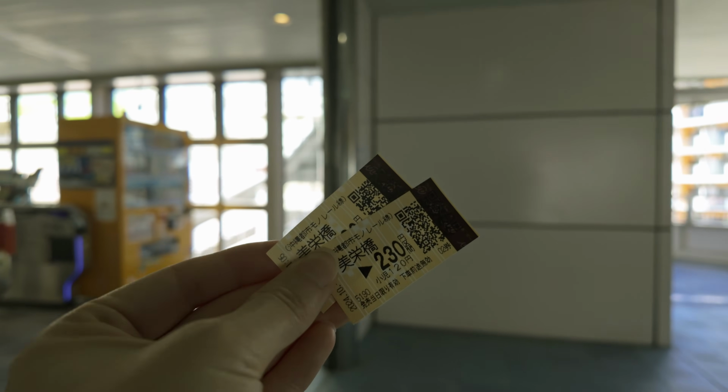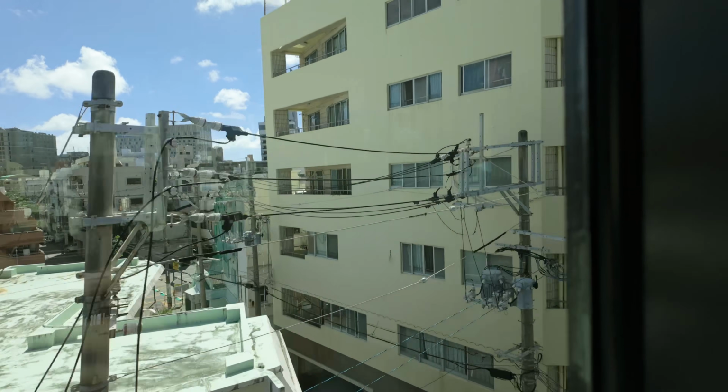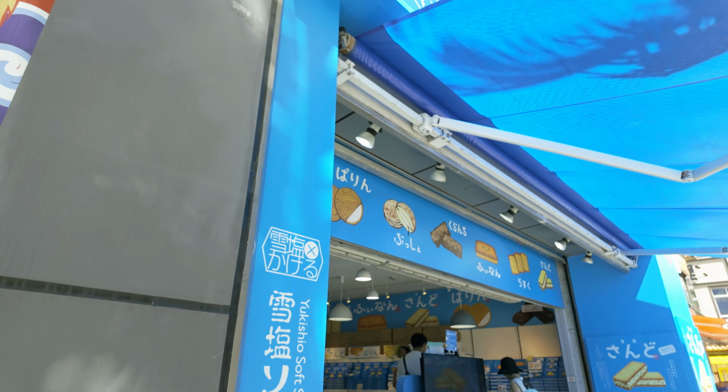Aloha? Not exactly. So, Okinawa, for anyone who doesn't know, is at the southern tip of Japan, where it is highly tropical, very similar to Hawaii. We were there in October. We didn't actually rent a car, but the monorail took us to a lot of places, plus the bus as well. So, first up, we had to try the Yukishio Sando.